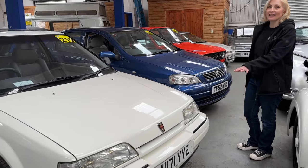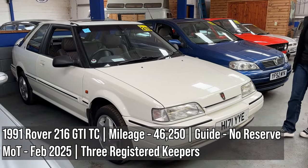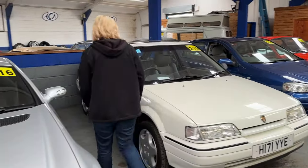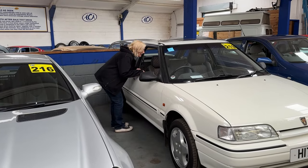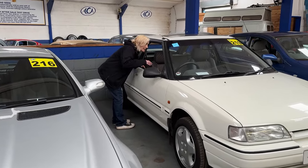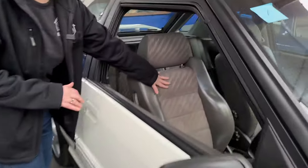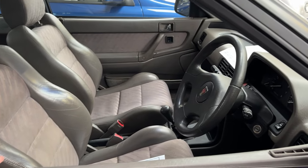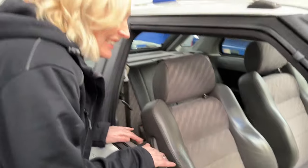Exactly. And I really like these Rover 216s. Yeah, that's quite funky. And let's have a look inside, because obviously I'm seeing these for the first time as well as all of you. Yeah, this is lovely. Come and have a look. Proper sort of 90s style design on the cloth there. Yeah, nice little bucket seats, quite racy. Interior, really. No, I quite like this.